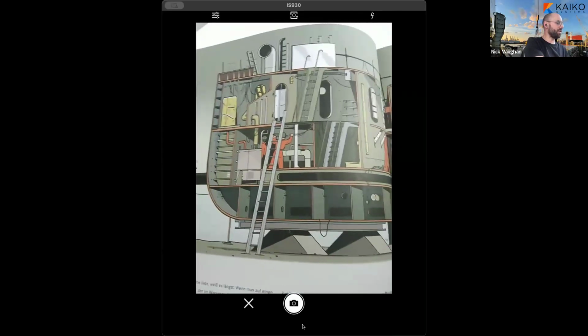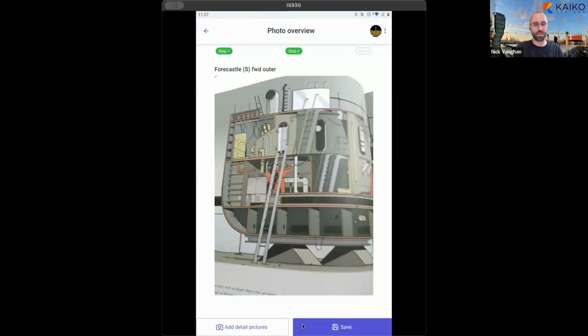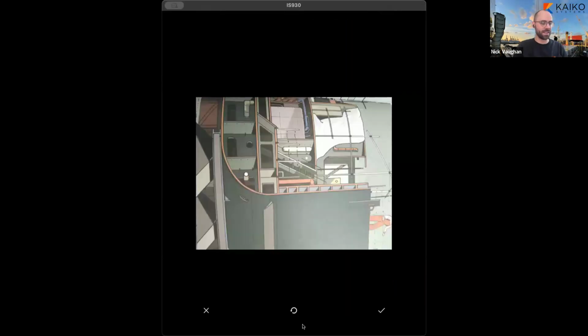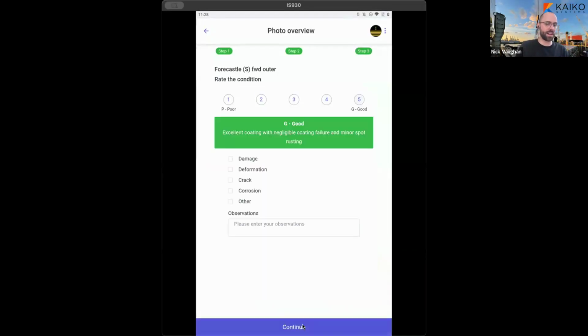We can take a picture of the relevant area of the vessel. Pictures are taken live within the system. So let's make sure you have the actual condition of the vessel at the time. We can take detailed pictures as well. So if they really want to capture specific items or issues on board, they can capture as many detailed pictures as they want. And once they've captured the condition of the vessel, they then can be guided through a rating.